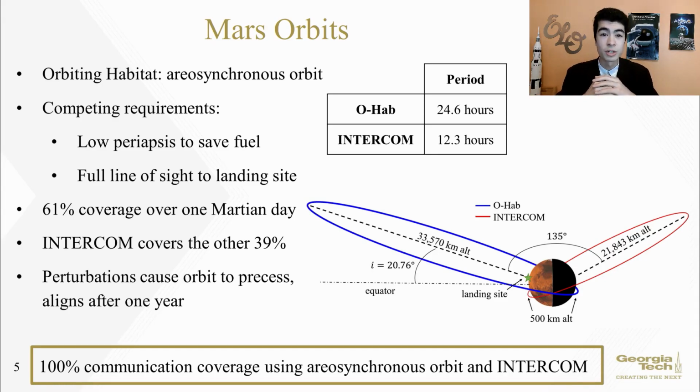This synchronous orbit achieves 61% coverage of the landing site, starting before local sunrise and ending after sunset. During the night, Intercom, which is a satellite modeled after NASA's MAVEN, will maintain the communications link.